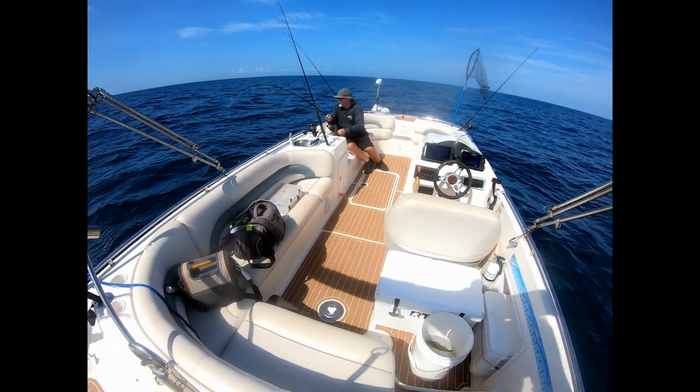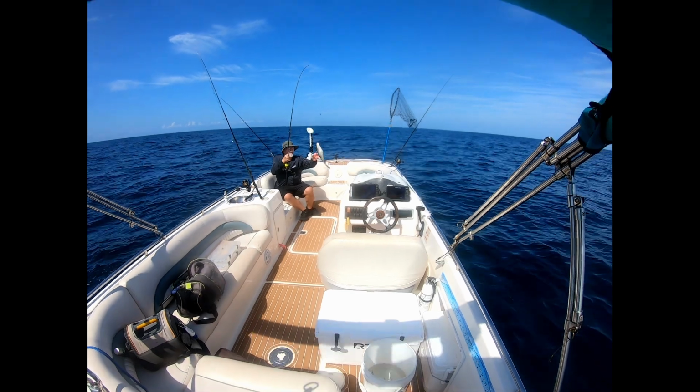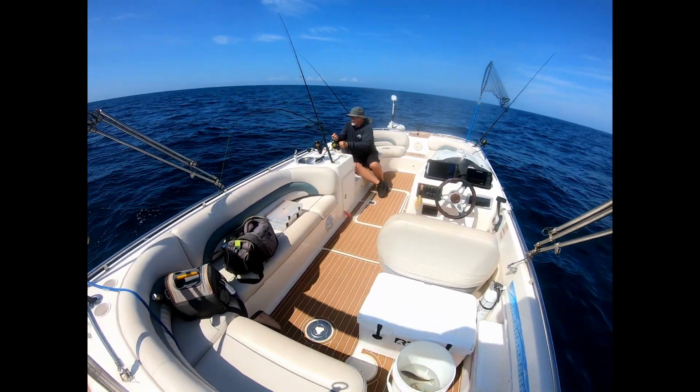Oh, it does look good. What is it? A triggerfish. Measure it. Gotta be at least 12. Looks like it's 13 though. Who says another one that sounds good?